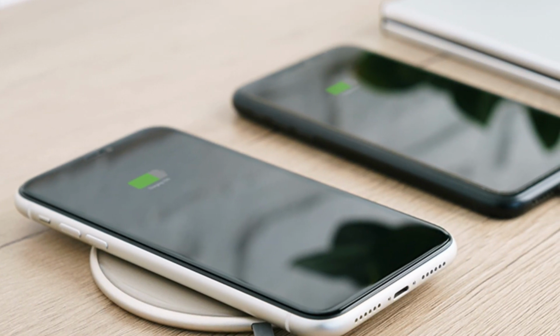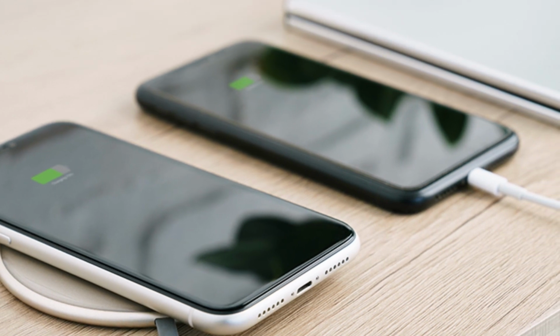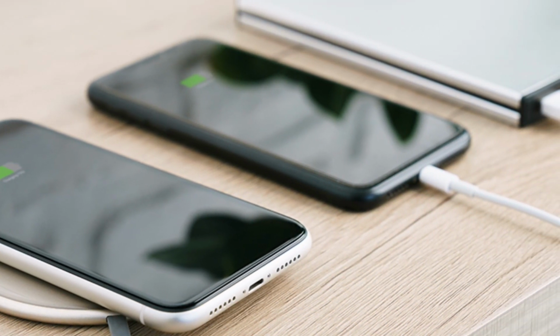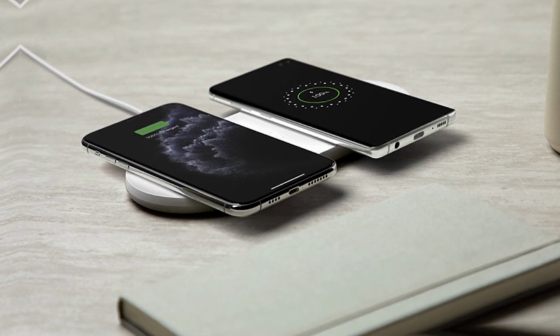Charging speeds are fairly standard for Apple's non-Pro models, with up to 20 watts when using a wired USB-C connection and up to 15 watts wirelessly. While this is a good improvement, some competitors offer much faster charging speeds at similar price points.